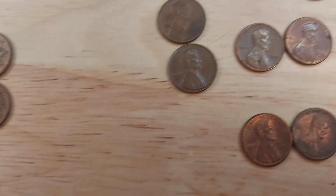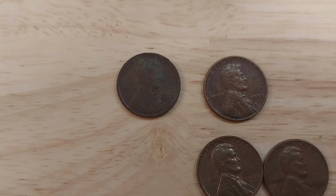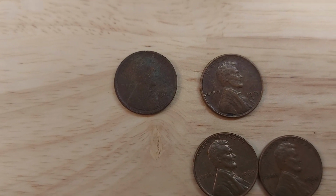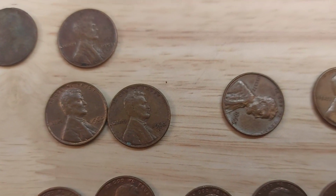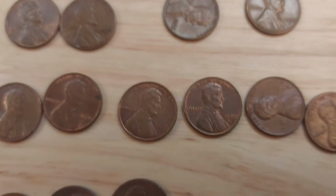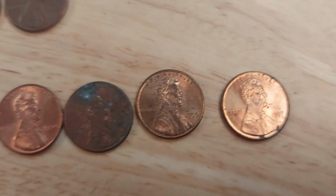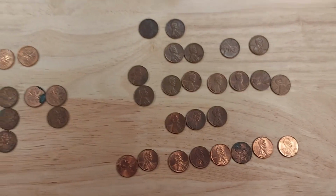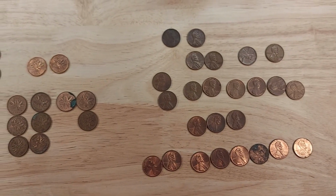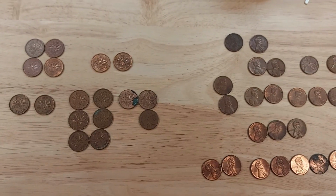On the American side of the board, the stars of the show are this 1916 and 1953D. But I also have some 1960s. All the way down, the newest coins that I have are 1997. Nothing newer than 1997 for the Americans. I'll bring you in on any significant finds in the second half of my coin roll hunt.